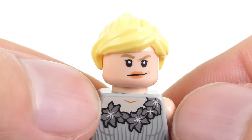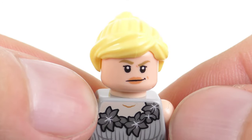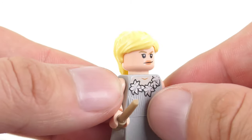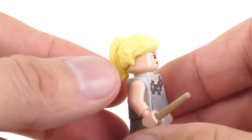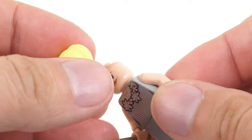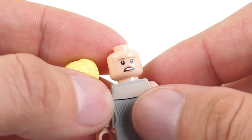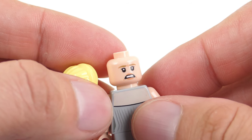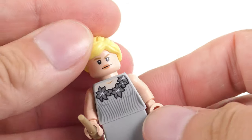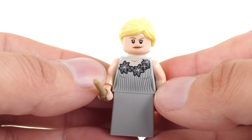But then we come to the slightly less good bit about Fleur, which is the expression. She's almost got like a toad-like face with those pouty lips, and it just looks a bit odd. We do however have a really nice hairpiece here with the blonde ponytail at the back there, and then an alternate expression which is better suited towards the Hungarian Horntail set, with Fleur looking a little bit more unsettled. But that is overall, if you excuse the trout pout, a really nice Fleur Delacour minifigure.